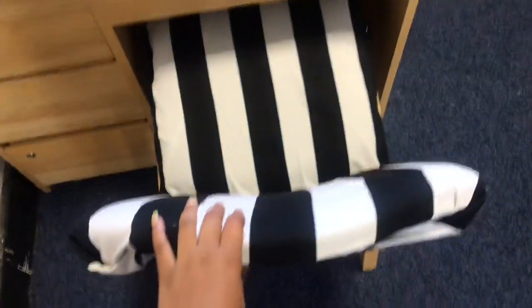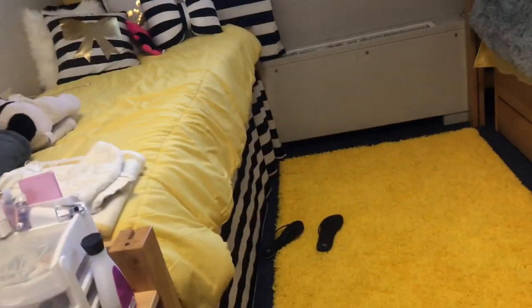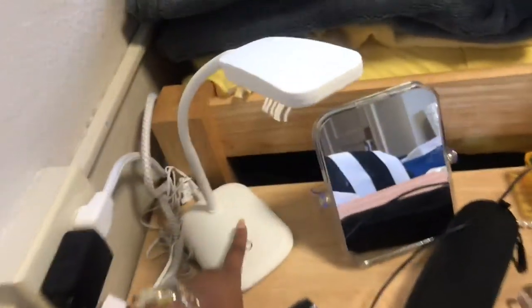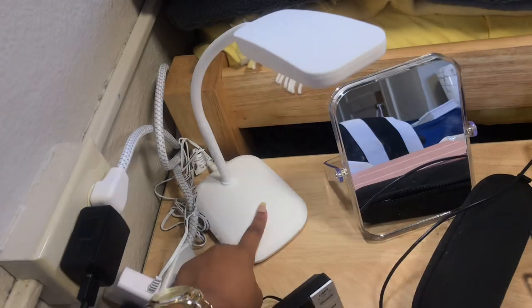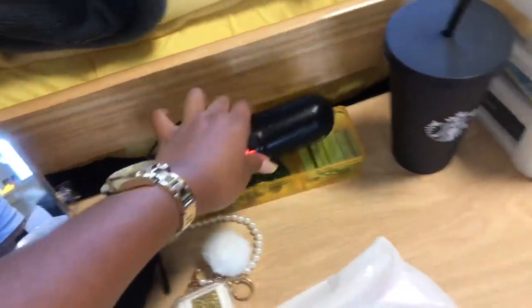This is the chair. We wrapped the chair in the same fabric that we wrapped my headboard and bed skirt in. So that's what the chair looks like. And then you just have a box of tissues, an extension cord that we're not supposed to have, a lamp. This lamp is literally from the dollar store and it's dimmable, so cool. A mirror, my pill organizer, push pins, a stapler, and some staples.